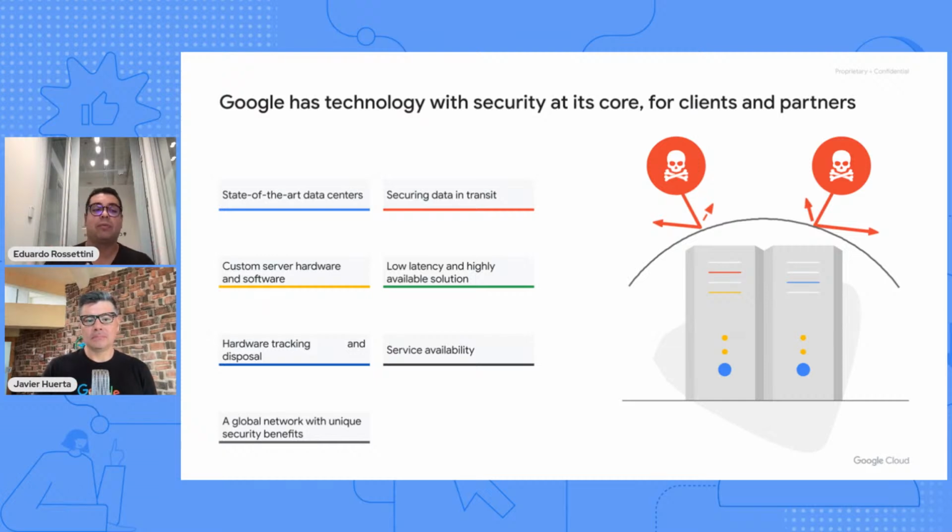Fourth, global network with unique security benefits. So as you know, there is a very massive infrastructure behind Google to support those services. So we use this same infrastructure to provide services to cloud as well. Fifth, securing data in transit. So the Google Front End, which is the first perimeter that protects Google from the internet, has a strong encryption protocol, such as TLS. So this is something that we leverage for Google Cloud customers as well.